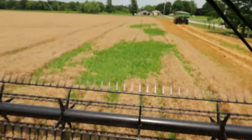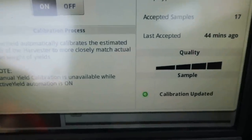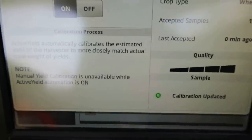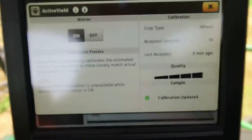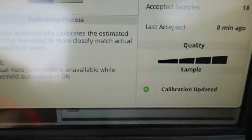And I'm curious, there's a spot here where the wheat drowned out. We'll see here if it accepts it or if that's gonna be too little material going in. Nope, it took it. So right as we got to that spot, it was done. So calibration update. And like I say, that's about how much grain is in the tank when it done that.